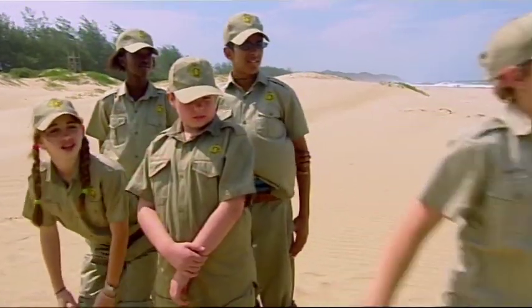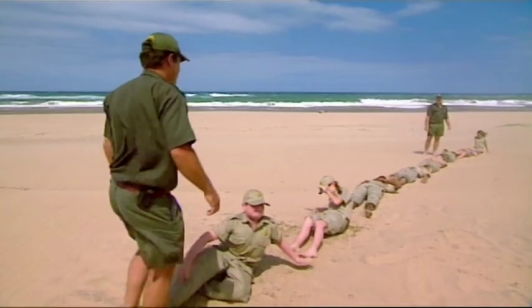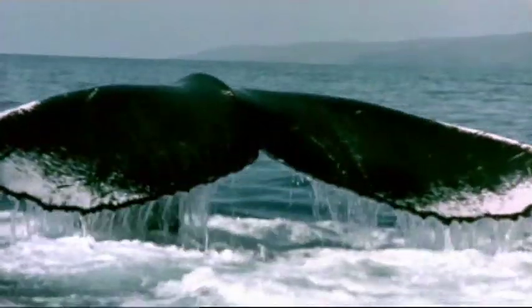Head to toe like this, our rookie rangers stretch 13 metres, the same length as a blubbery creature living in the sea behind them. What do you think you are now? The length of a whale! Well done! Go, go, go, go!